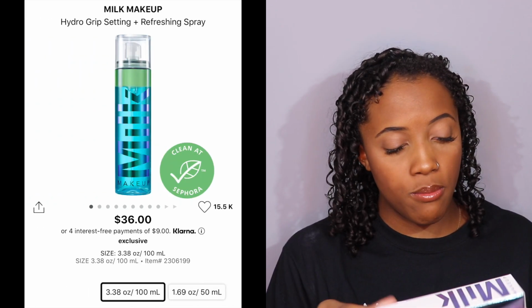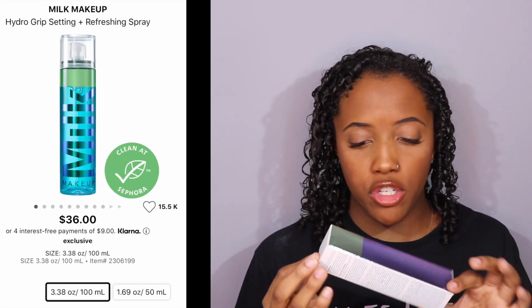First thing I see in here is the Milk Makeup Hydro Grip Set and Refresh Spray. This is a newer product, and what made me want to buy this is my favorite primer right now is the Milk Makeup Hydro Grip. It's super, super amazing. So when I saw this, I was like, add to cart. I didn't even have to think about it.